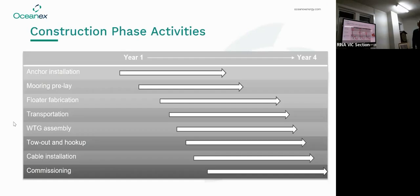There's a question online. From Max: great presentation. Is the feasibility of your business dependent on an assumption of subsidy in future for low emission power, or do you think the project will deliver sufficient returns operating in the NEM in its current form?